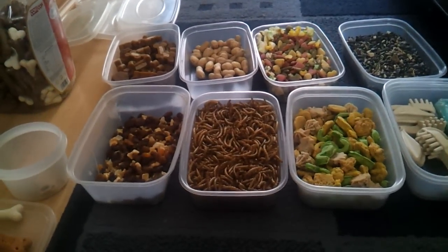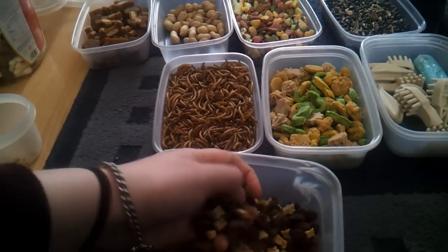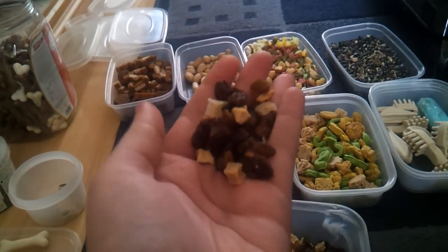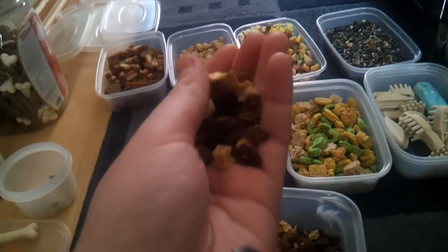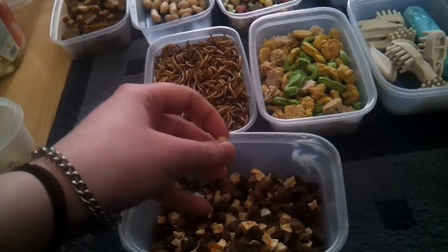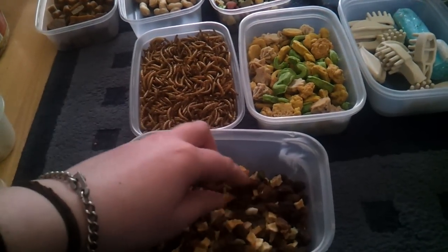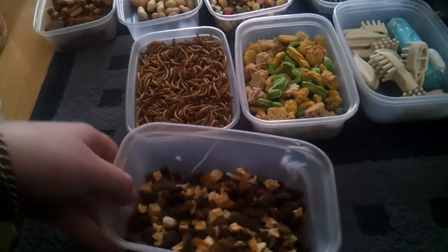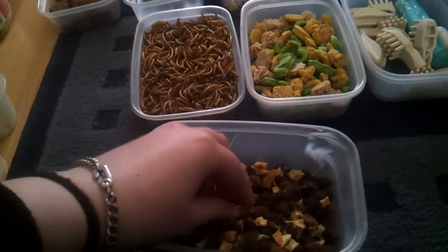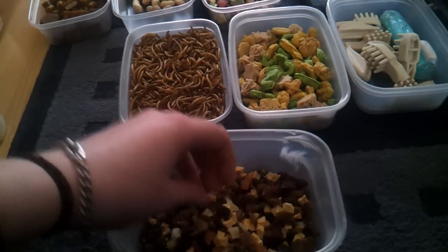We then have some dried fruit thingies. So we have a mix of apple, sultanas, pineapple, apricots, just general dried fruit things really. I buy these little lunchable packs which are sold in Aldi. They're supposed to go in lunch boxes, but they're 12 packets for £1, and they are really great for hamsters, and they have a really long use by date on them. The hamsters absolutely adore these, and I find it is a really great way to give them fruit, even though I know it's dried fruit.